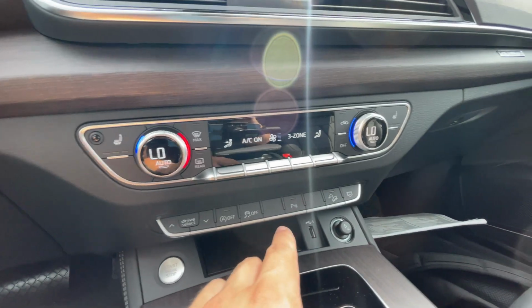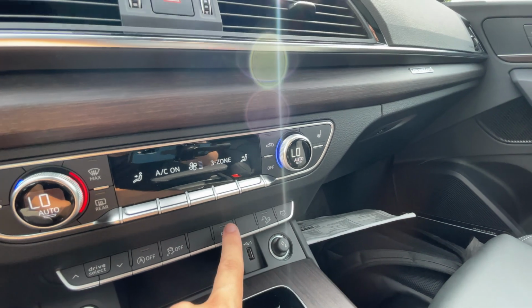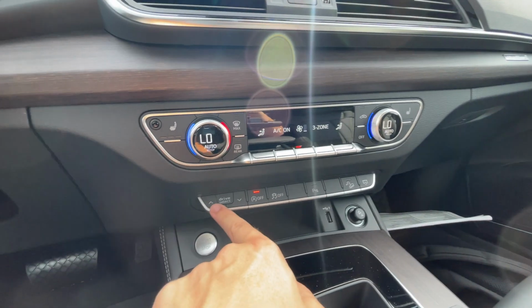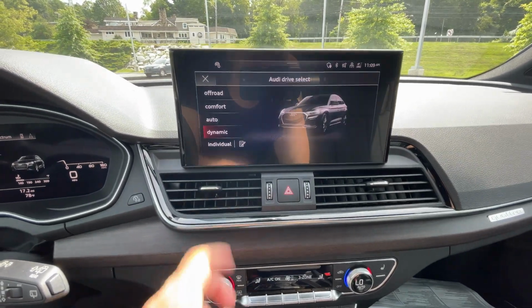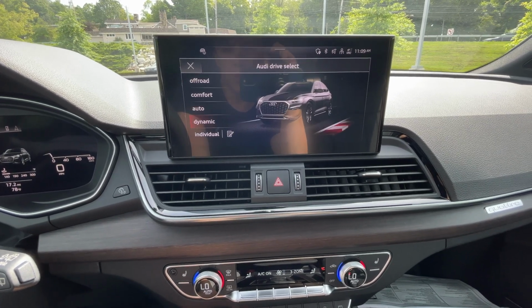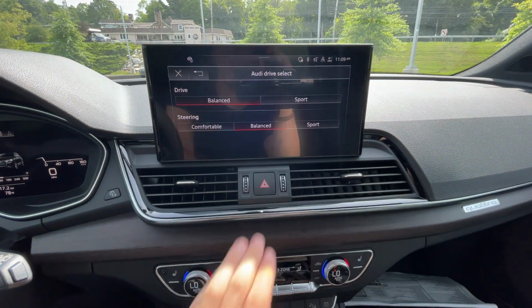And down to this lower panel, you can turn the screen off. I think it's a hill descent control feature. Parking sensors and cameras, auto stop start turning off, traction control, and your drive select mode. So for drive select, you have a few different modes on this one, as it is an SUV. You have an off-road setting, comfort, auto, dynamic, and individual. And of course, individual is much more of a customizable option. We can change your drive modes and steering modes.